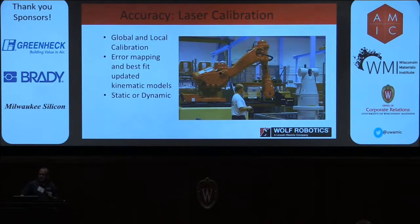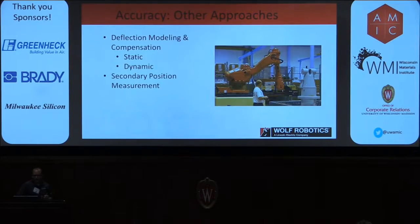You can then create a cloud of errors, and then also work on adjusting the kinematic model and optimizing it for the actual application. So this can be done statically. It's been done statically for a few years. There's people now looking at doing it dynamically in real time while it's actually processing.